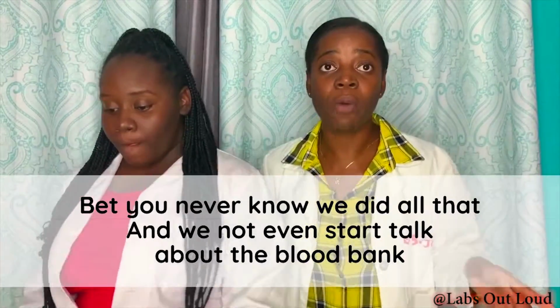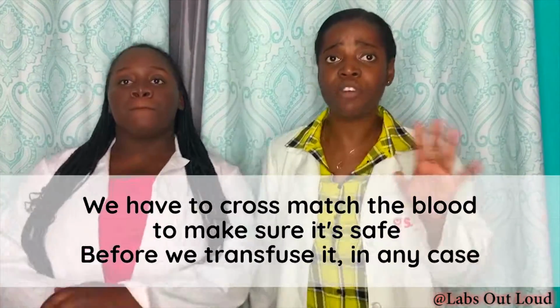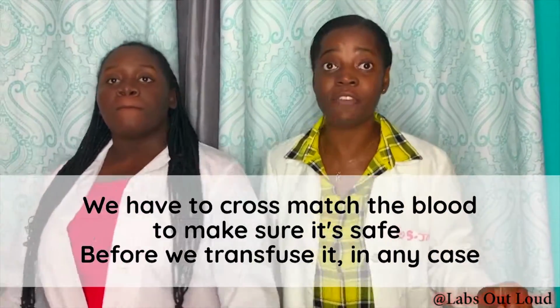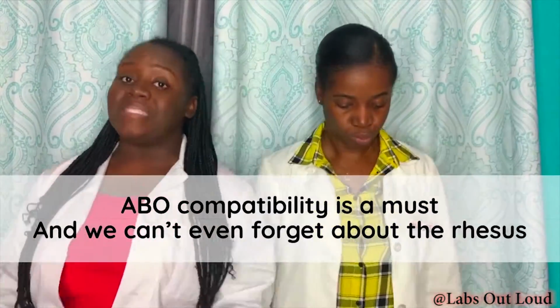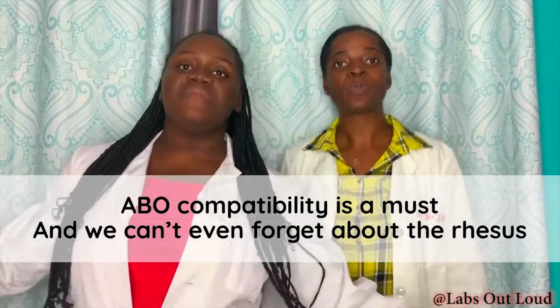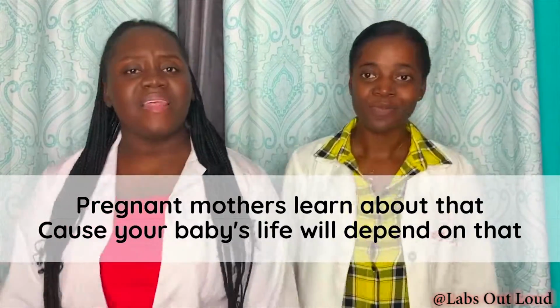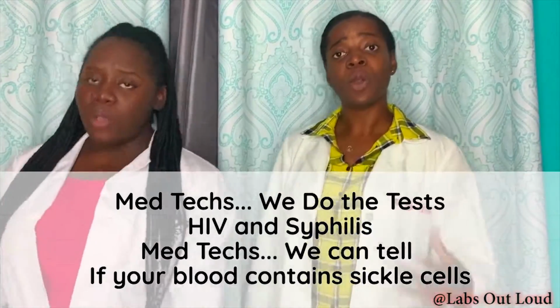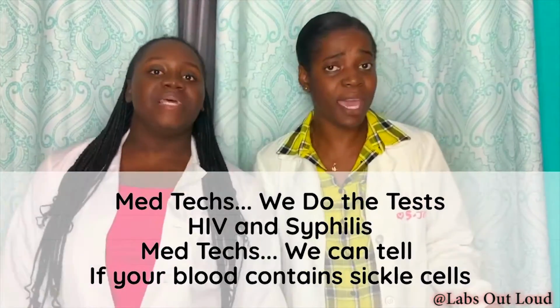Bet you never know how we do all of that, and we not even start about the blood bag. We have to cross match the blood, make sure say it's safe before we transfuse it in any case. ABO compatibilities a must, so we can't even forget about the rhesus. Pregnant mothers, learn about that because your baby life will depend on that. Cause Medtex, we do the test, HIV and syphilis.